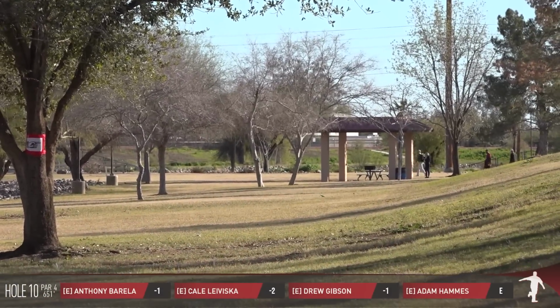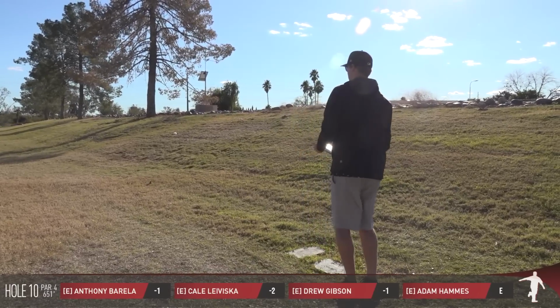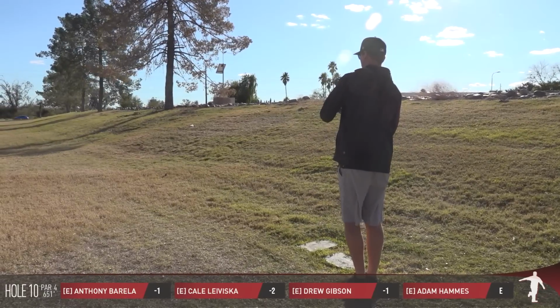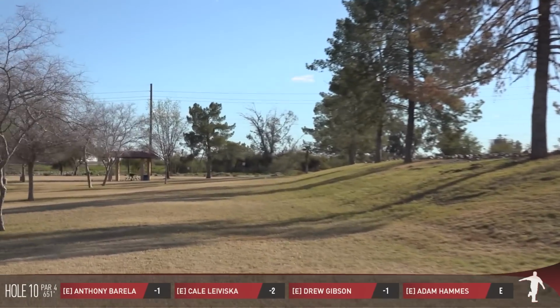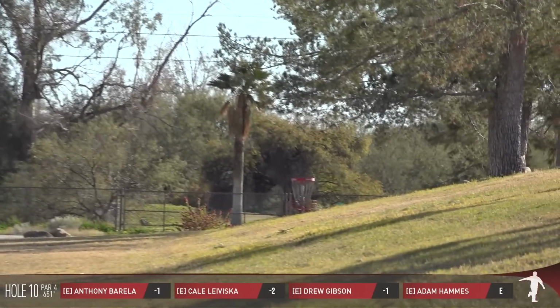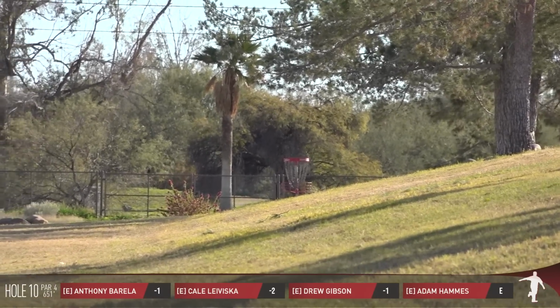No frustration as Hamas catches high left side, just when it looked like it was a great tee shot. He does get a good kick. That's going to give him a nice open look. He's going to need every bit of forehand to get it there, and that's going to come up just a bit short.